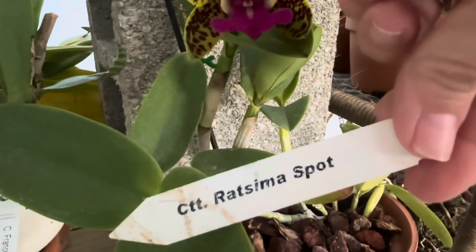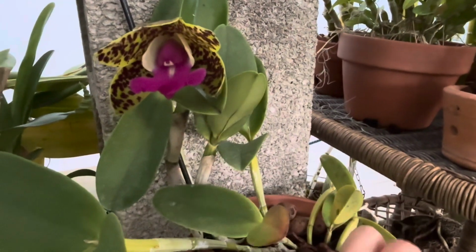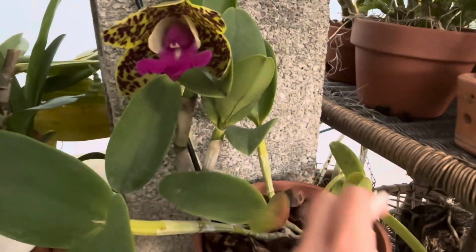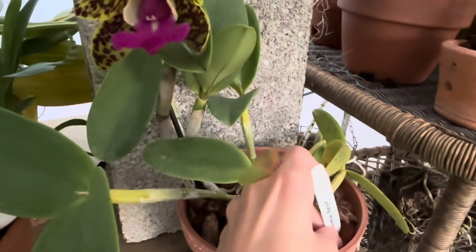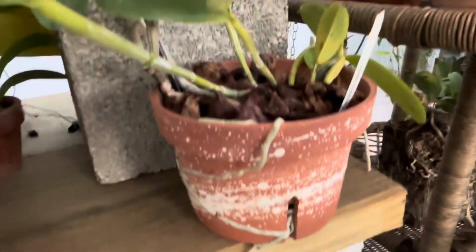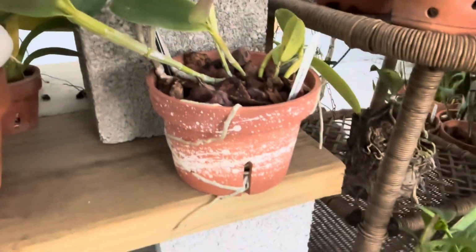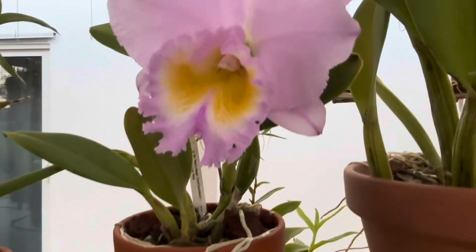Ratsima spots, from Orchids in Bloom. This did not come in the box. This I got from the Redlands. Don't you love it when the tags don't ever want to go back to where they came from? And I must mention my friend Josh with this lovely pot. Look at how beautiful.